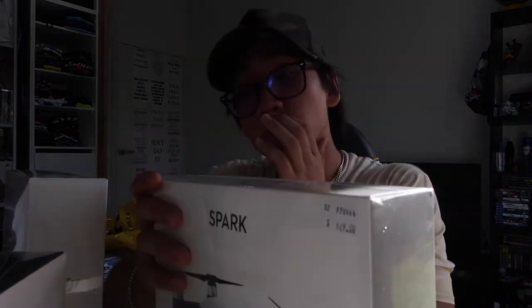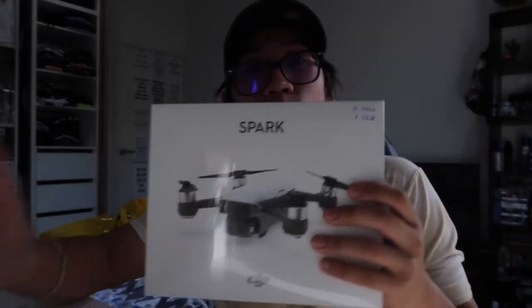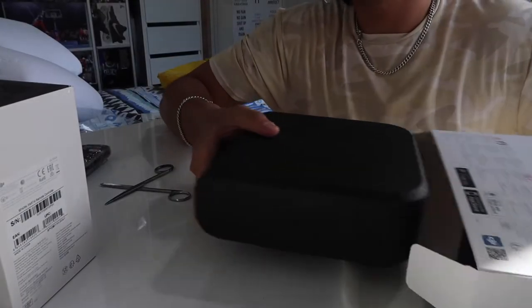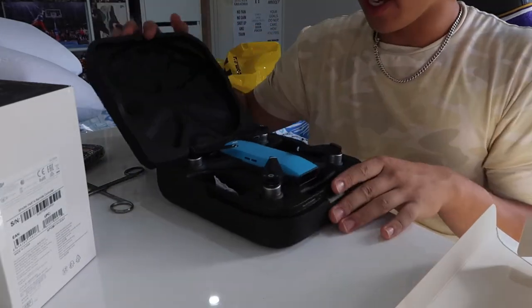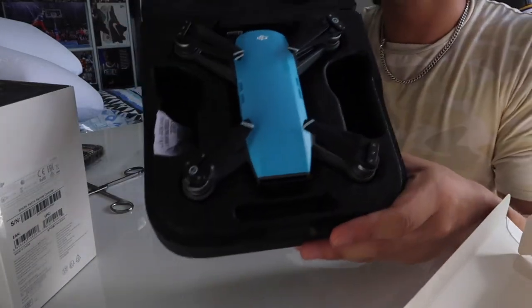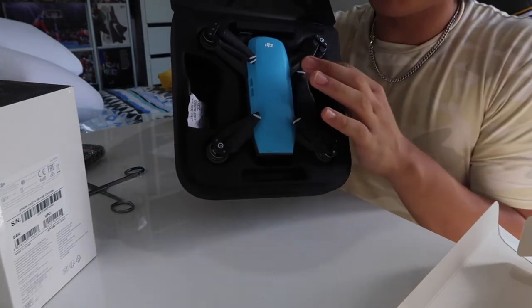Oh, it's pretty old, but so we got the blue and the red right here. And this one's actually my dad's stuff. Just put that over there. Let me just unbox mine real quick. Oh my goodness, there we go. It is just beautiful. So I got the blue, sky blue one.